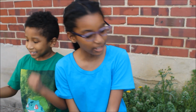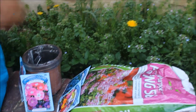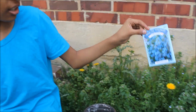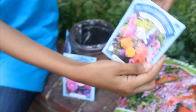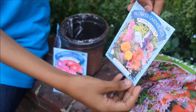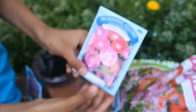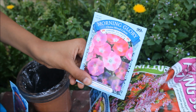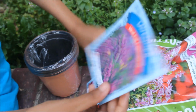Today, since it's nice weather and it's springtime, we're gonna plant flowers. So we have forget-me-nots. Flower garden mix. Which one is this one, Christopher? Morning glory. And a lavender.